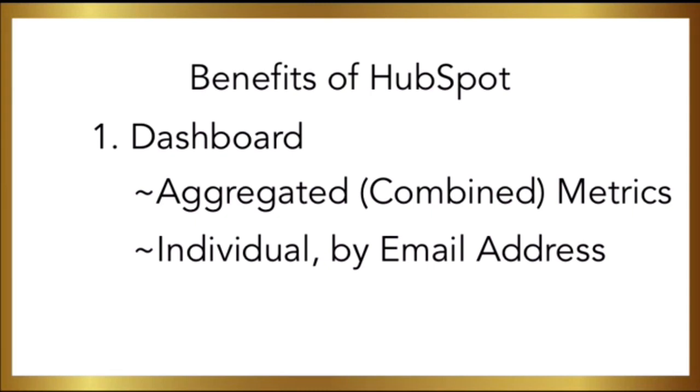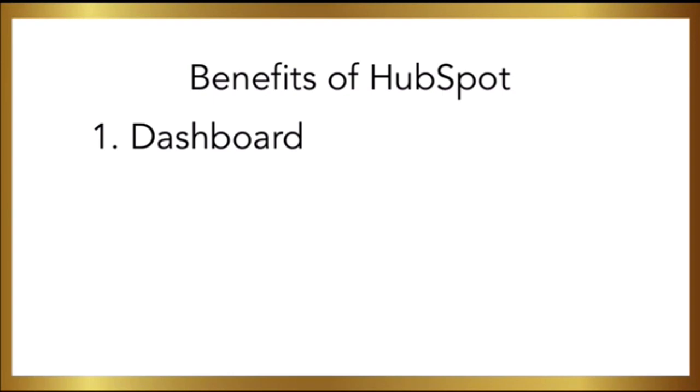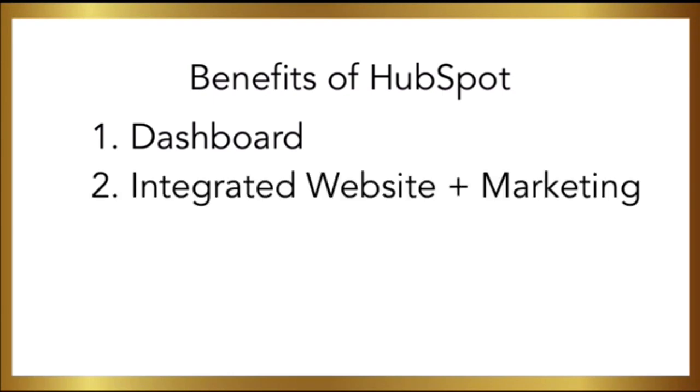which makes your decision making about your content and the direction of your company super efficient. The second biggest benefit of HubSpot is that you or anyone on your team can very easily build both your website as well as landing pages using HubSpot's website builder. And there's no separate integration necessary to collect your forms.